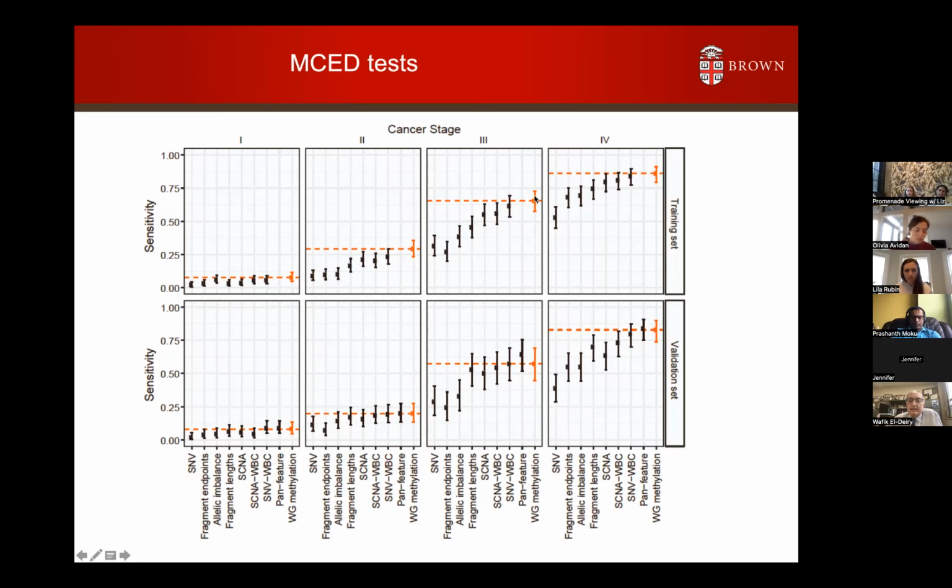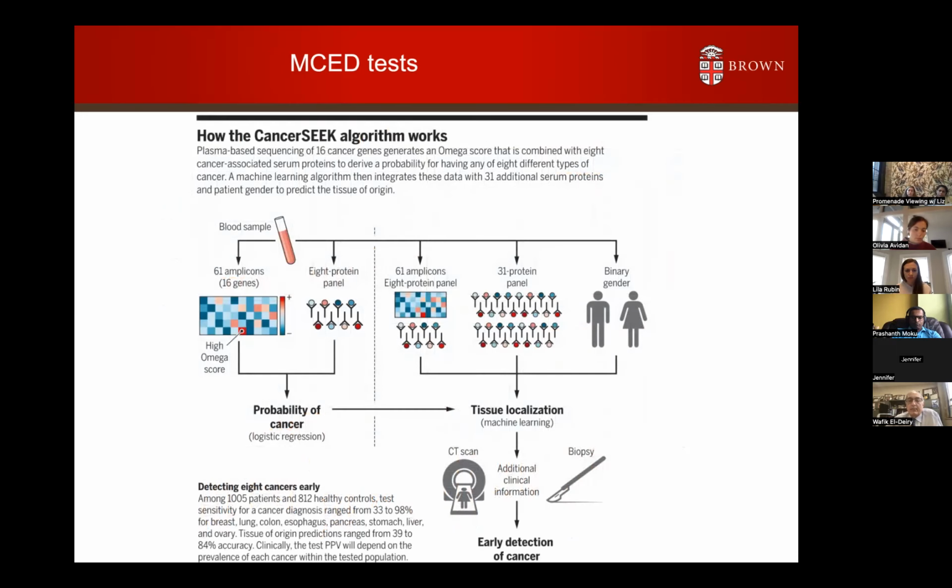it is promising. And even if you look at stage 3 in patients without diagnosed cancer and the ability to pick this up, outcomes from stage 3 for a lot of tumor types are certainly much better than metastatic advanced disease. And here, it's certainly above 50% where you can make a diagnosis from a simple blood test. There are other platforms. One that you'll hear about is called Cancer Seek, where they're looking not just at DNA amplicons, but also protein panels.